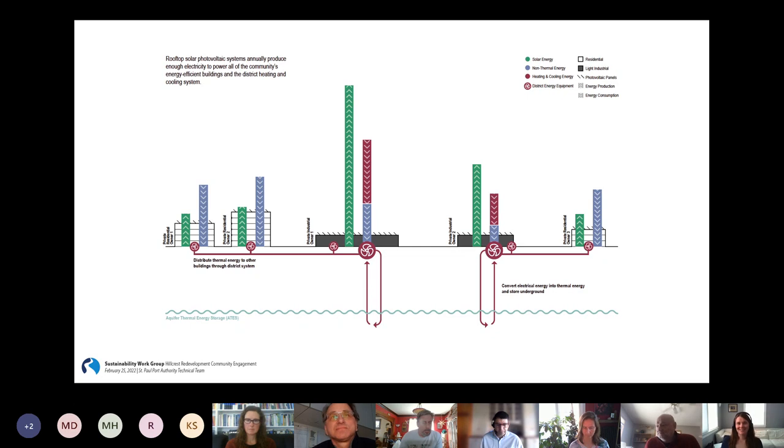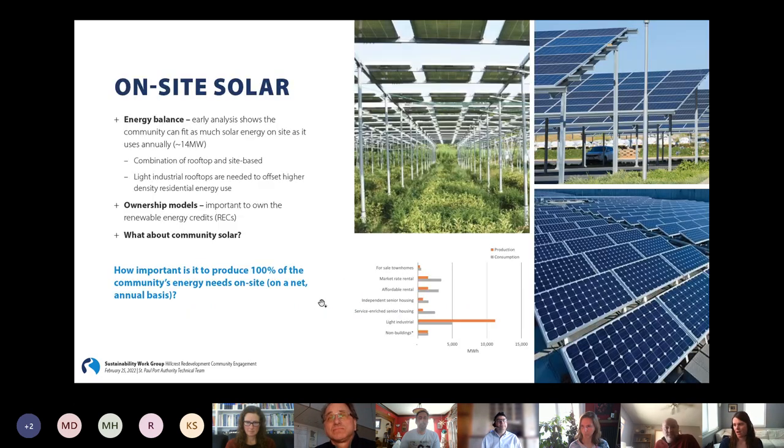And from our initial analysis, there's just about enough room between all of the rooftops and some on-site solar, whether it's some covered parking or other resources, to get there by balancing out the excess on light industrial buildings with the residential buildings. So Monty mentioned about 14 megawatts is what that early analysis showed, a combination of rooftop and site-based.